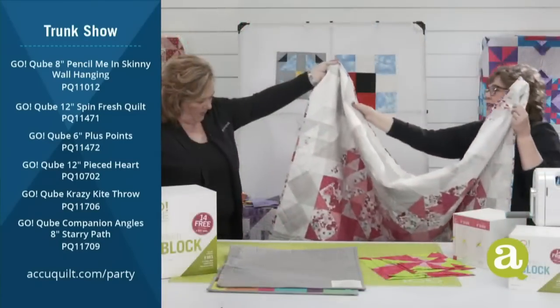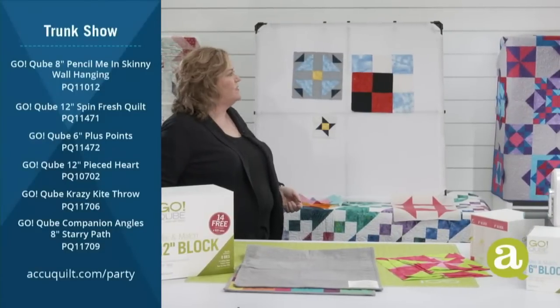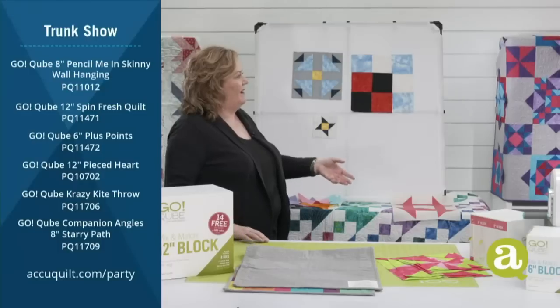Absolutely. I really like this one. I love the pink and the gray. I could get it done in time for Valentine's Day, right? You could. This weekend. After Christmas, what else is there to do? Why do we take such big ones? I'm so short.